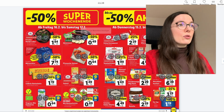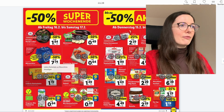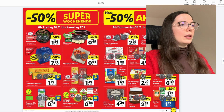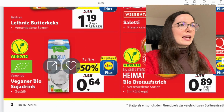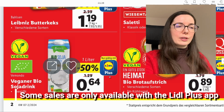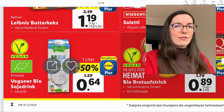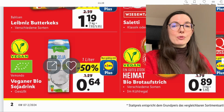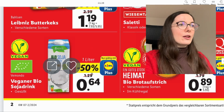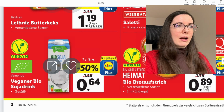There will also be some eggplants for sale for 49 euro cents. So these prices are very nice. What you need to pay attention to here though, with the soy milk, for example, is that it says Nur gültig mit Lidl Plus. This means that you can only get this 64 euro cent price if you have the Lidl Plus application. You downloaded it, you registered, you are actively using it, and you get it scanned upon checkout when you are paying.